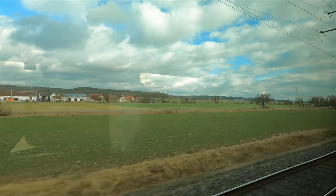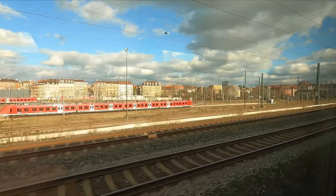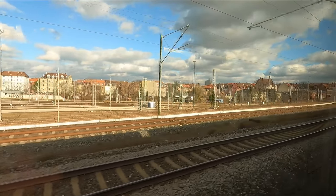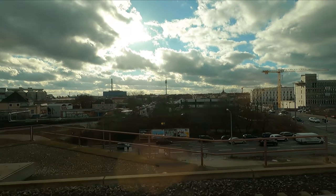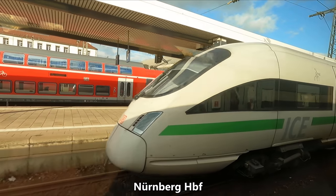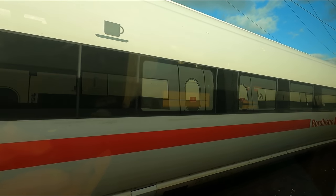From here, we'll join the Nuremberg to Wolfsburg railway, meaning we're once again limited to 200 kilometers an hour. An hour later, and we arrive at Nuremberg Hauptbahnhof. The city is of course famous, and probably best known internationally, for the Nuremberg Trials, which were held here just after the Second World War.